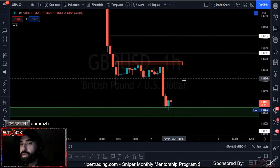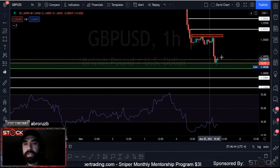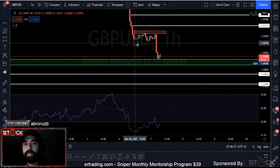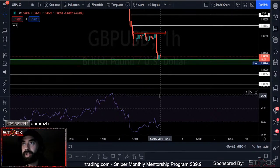Okay, so let's check out where we're at in the RSI. You can see that price, if you're following, is making a downtrend, and then we have the relative strength index starting to make a steady little uptrend here.